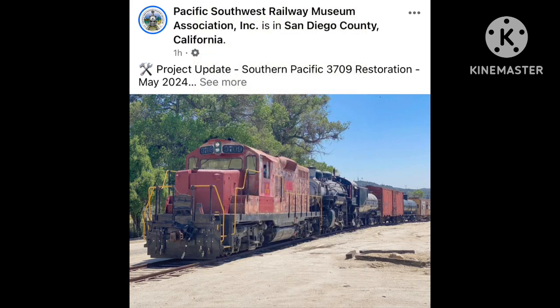Here is a project update on the former Southern Pacific diesel locomotive number 3709 at the Pacific Southwest Railway Museum in Campo, California. The locomotive has completed several test runs, and upcoming mechanical work includes copper cabling replacement, resistor grid inspection and potential replacement, new dynamic braking fans, and additional relays and contactors, all of which cost about $50,000. After that, extensive body and metal work and painting the locomotive will cost another $50,000 to $60,000. You can help by becoming a volunteer at the Pacific Southwest Railway Museum and donating to Southern Pacific number 3709 today.